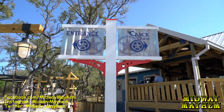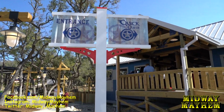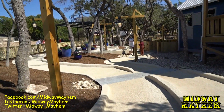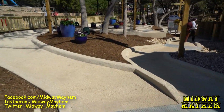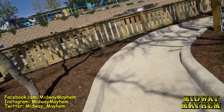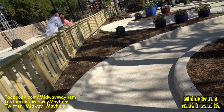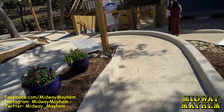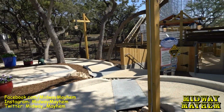So as you can see at the entrance here, we do have the main entrance to the queue line and also the quick queue, which is on the right here. So we're gonna go through the main entrance. As you can see, we're getting a few turns, and it kind of reminds me of Mako with the turns and the twists. So kind of going through here long ways. I'm not gonna go through here all the way because I am going through the lens here, so I do not want to trip. So I'm kind of gonna give you guys a pan of it.